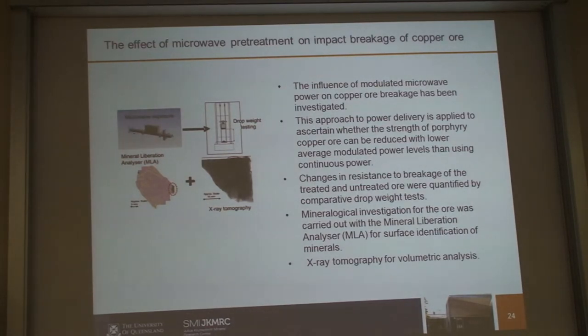The experiments which I showed you used continuous microwave power, and for this experimental work, I was trying to see the influence of modulated microwave power. This approach to power delivery was to settle whether the strength of copper ore can be reduced with a lower average modulated power level than using continuous power. Also, changes in resistance to breakage of the treated and untreated ore were quantified by comparative drop fed tests. I used MLA to quantify and identify minerals, and I used tomography to investigate texture of the minerals.